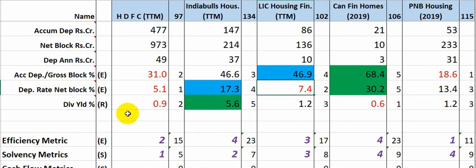The dividend yield was seen highest for IndiaBulls on the current price, which is a good thing, followed by 1.2% for both PNB as well as LIC.